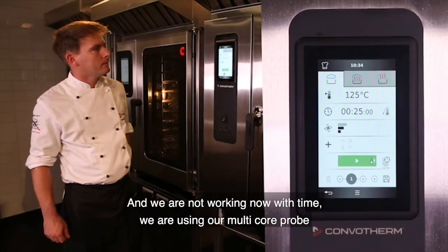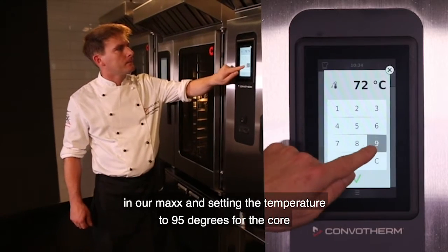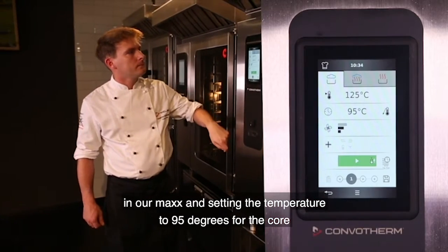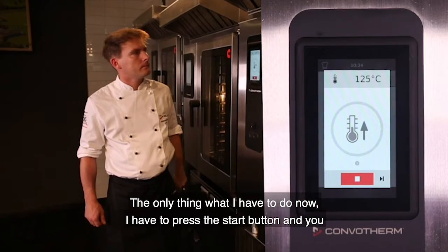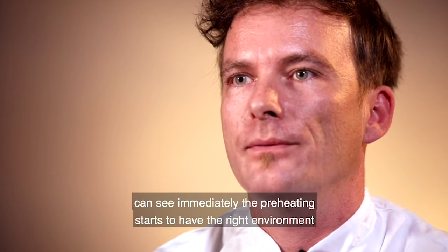And we are not working now with time, we are using our multi-core probe in our Max and setting the temperature to 95 degrees for the core. The only thing I have to do now is press the start button and you can see immediately the preheating starts to have the right environment.